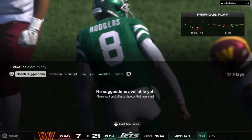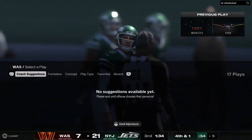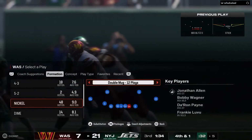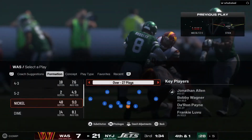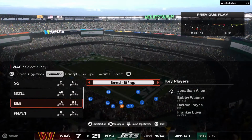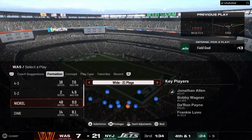Oh, this will be incomplete. The rush gets home just as he was letting that go. That could have been worse. Instead, it's 4th down. Well, it's been a tough go for them. These guys have been driving down the field, but defensively, once they got their backs to the goal line, turned up the pressure, that's going to lead to a 4th down. Well played.